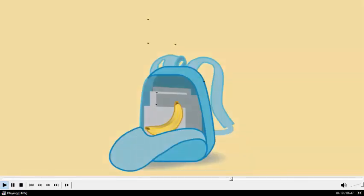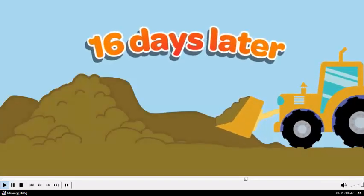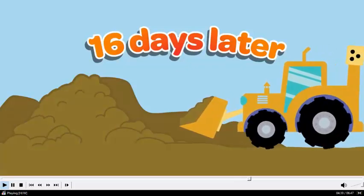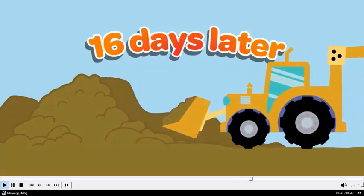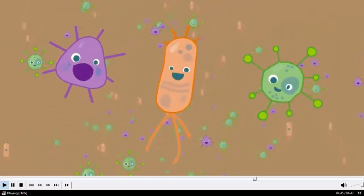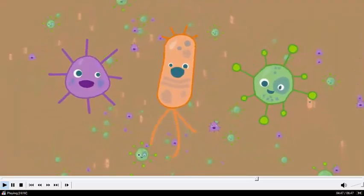Like when you leave a banana in your school bag over the holidays and it begins to break down. These good bugs are so small you would need a microscope to see them, but they are perfect at breaking down the sewage. When we open the digester 16 days later, we are left with something like dirt, which is then dried and buried on site.